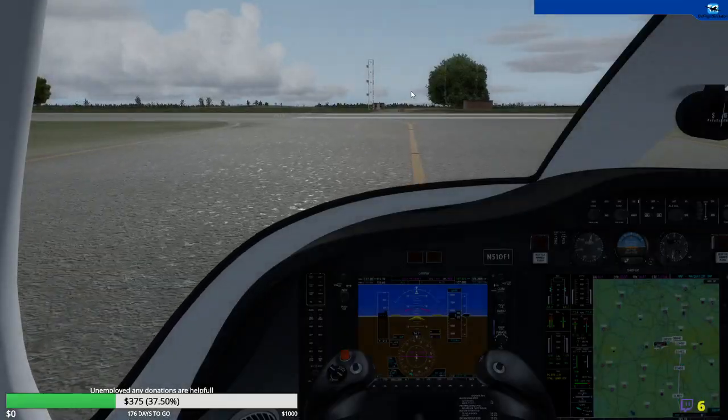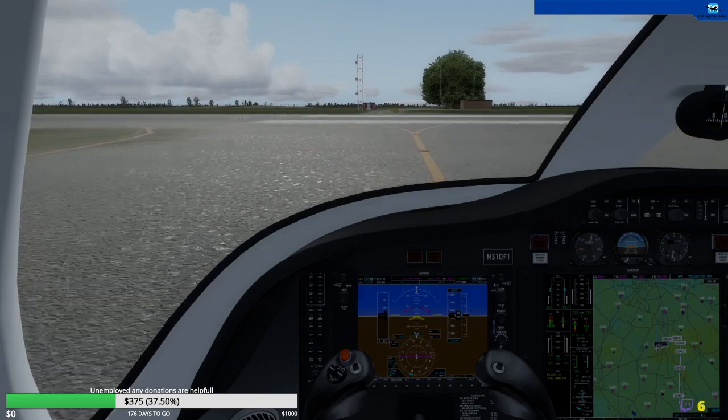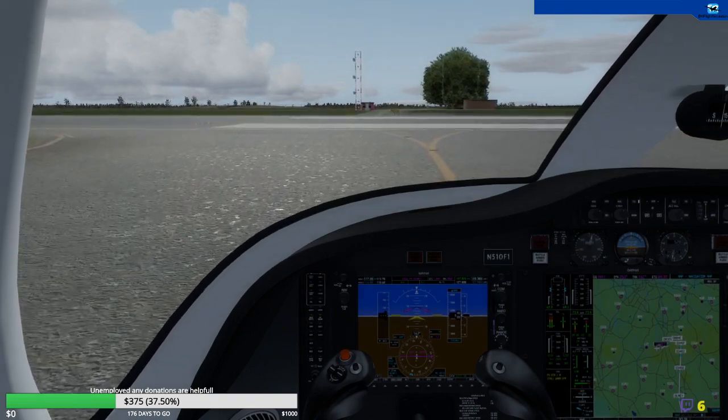Let's get back in the cockpit here. We are set altitude 6,000 feet, heading set. We get heading locked up here.